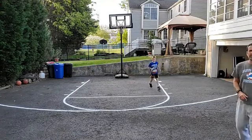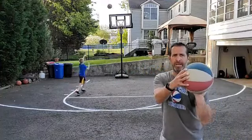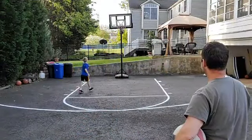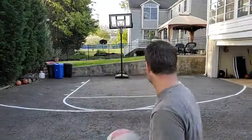Good square ups. Remember our hands. Hands on the catch, right? Hand under the ball, guide hand on it already. All right, arm in the pocket. We don't want to be shifting the ball around as we're going up into our shot, right? We want to work on catching it and then just being able to elevate into it.